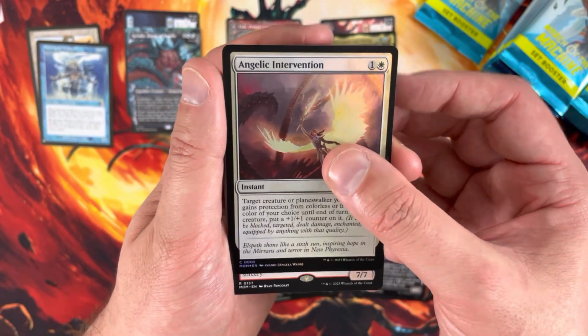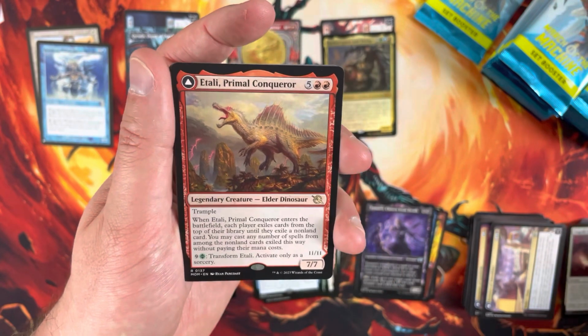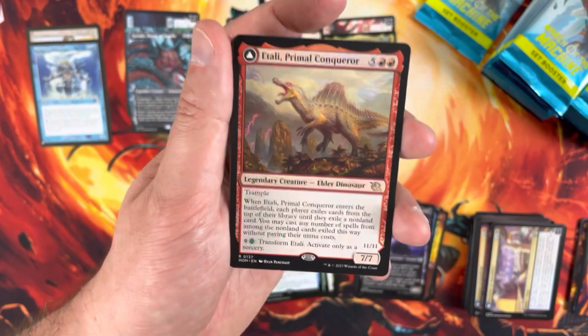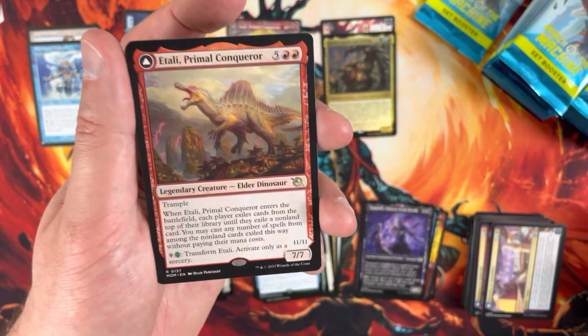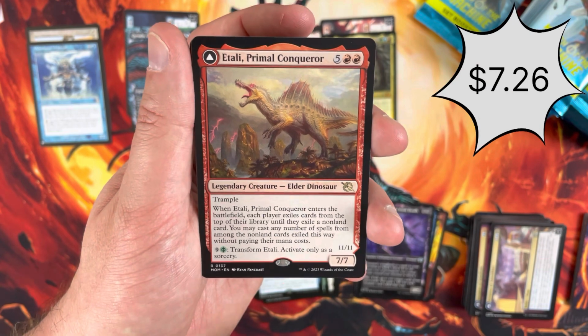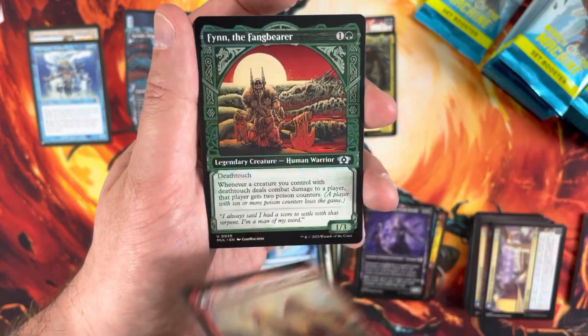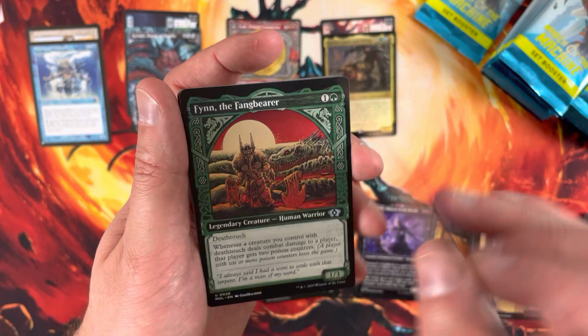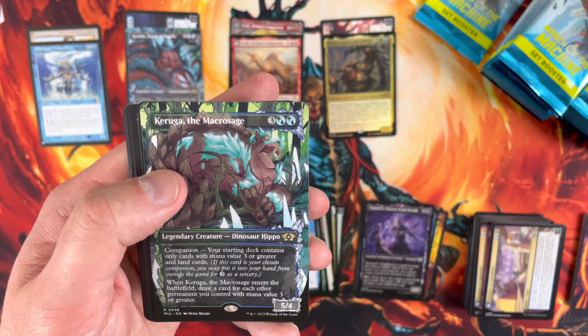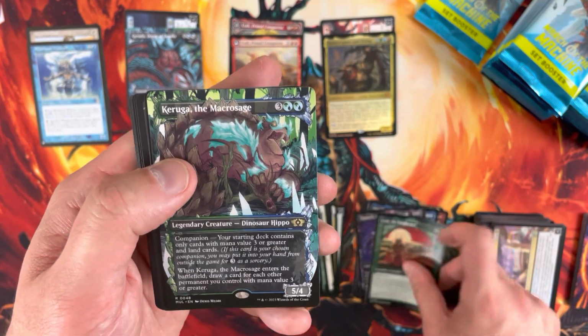All right, Angelic Intervention. The second Itali for the box. Yeah, I'm down with that. This is a card that I was actually hoping to pull at least one copy of. So the box yielding 2 copies for me, I will absolutely take. So this is the regular version, whereas we pulled the showcase earlier. It flips into the Primal Sickness. Just an insanely good card. Again, about $7 also.